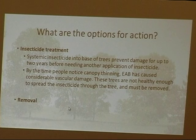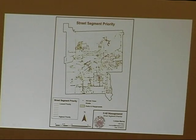And finally, that's the final street segment priority map for my example, showing all the ash trees aligned along those roads. It's important to note that all ash trees within city parks were not taken into account for the street segment priority. That's a separate matter that the Public Works Department will have to deal with separately.